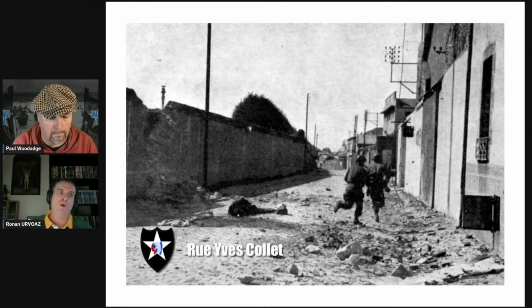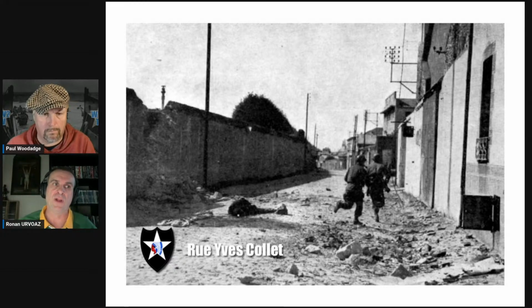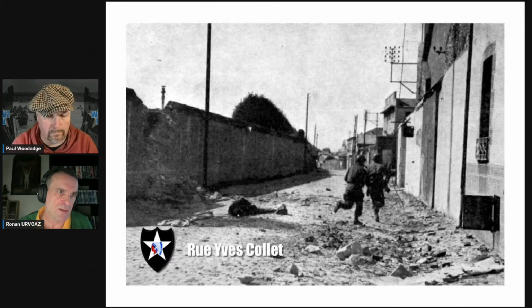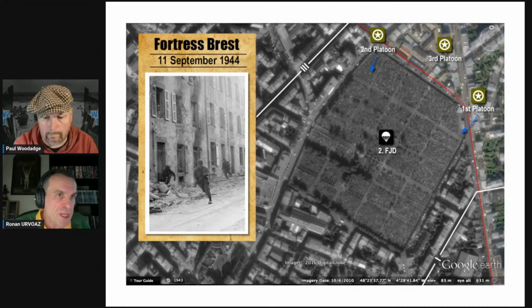Unfortunately, most French civilians were evacuated from the city center, so very few remained with the Germans. They were just essential workers, like people manning the water system, the gas, the electricity. So if you move on to the next slide, then we move on to the morning of the 11th of September.